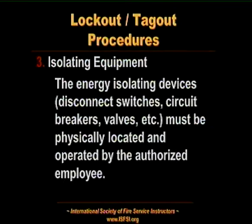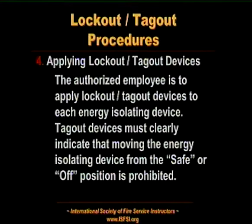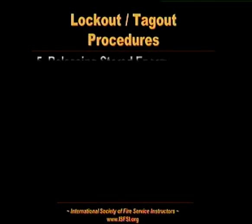Isolating equipment. Energy isolating devices, disconnect switches, circuit breakers, valves, etc. must be physically located and operated by the authorized employee. Applying a lockout tagout device. The authorized employee is to apply lockout tagout devices to each energy isolating device. Tagout devices must clearly indicate that moving the energy isolating device from the safe or off position is prohibited.